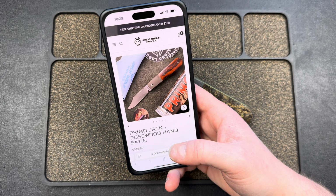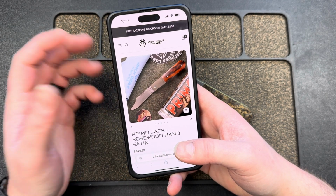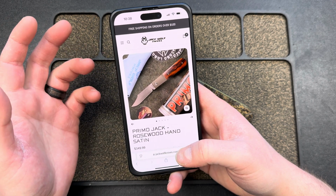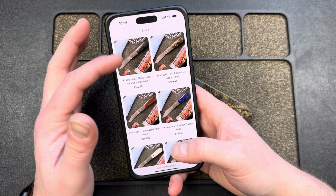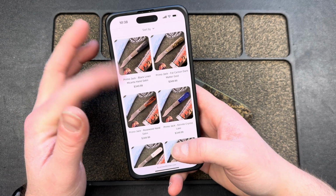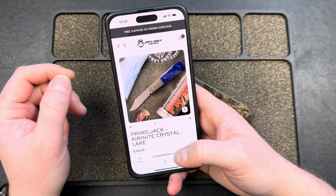If you're someone who hunts, or you're old school, then the rosewood probably makes sense. It is hand satin, so maybe it's not great for hunting. I don't know. I would think the micarta or the rosewood would lend itself to people who like hunting or whatever, more outdoorsy people.